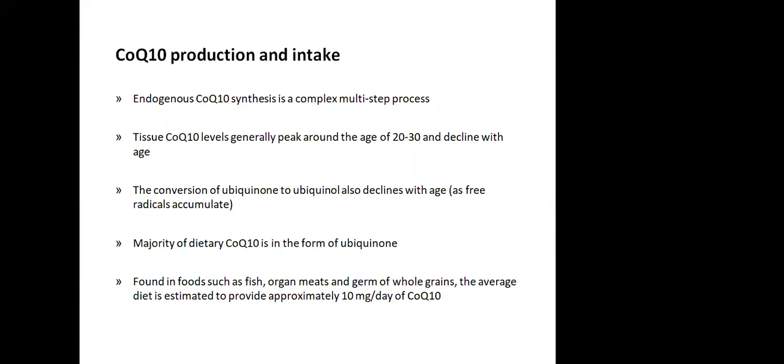Making CoQ10 ourselves is complex, it's multi-step, and it's quite exhausting in terms of the amount of nutrients or building blocks that you need. Our levels of CoQ10 generally peak at around 20 to 30 years and then start to decline. So you need to be topping them up all the time. And the conversion, this ability to go from ubiquinone to ubiquinol, also declines with age, and especially as free radicals accumulate.